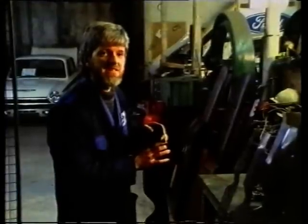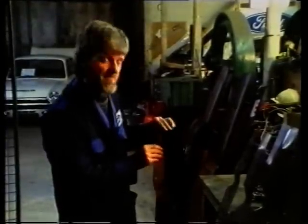It was a matter of minutes in the factory down at Dagenham to press one of these. It takes us maybe from start to finish, including the tooling time, about an hour to make one.